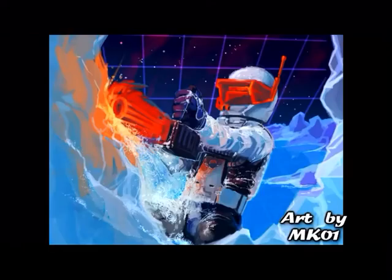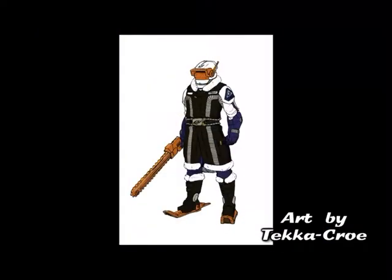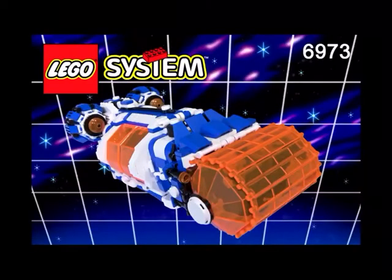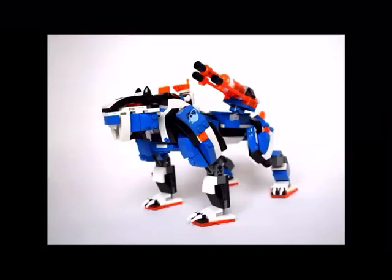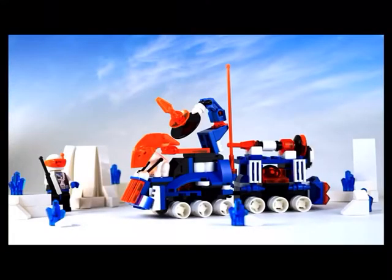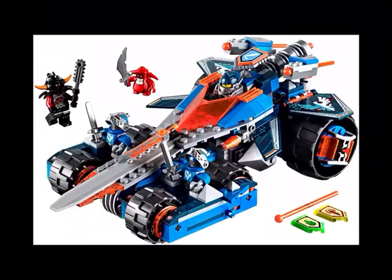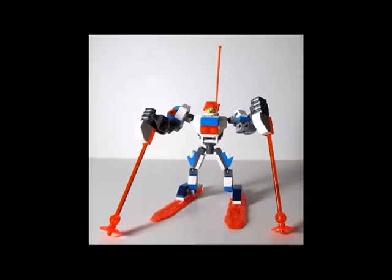The theme's also inspired some great art you can find on sites like DA. One of the things that's helped Ice Planet endure in the hearts and minds of LEGO fans for so long is how basic it is. All you really need is enough white, blue, and trans orange pieces, and you can make your own Ice Planet creations that'll fit right in. And there is no shortage of elements with those colors in modern LEGO sets.